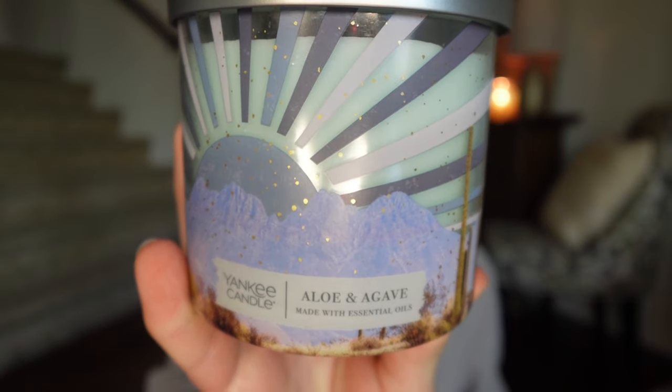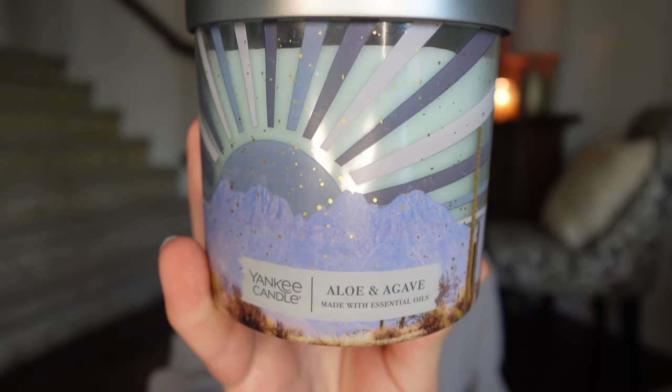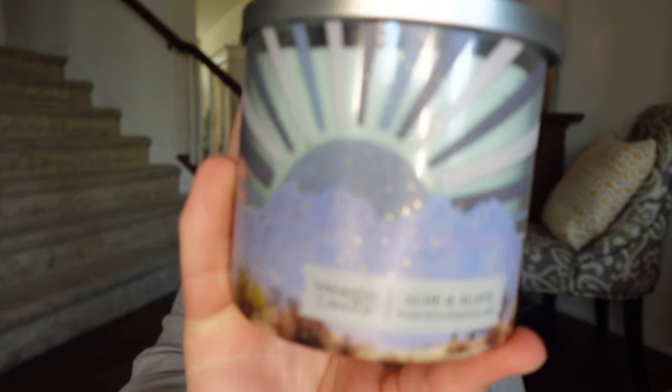But yeah, you guys, I love this one. It's so good. It's very fresh, very watery, kind of earthy and ozone-y. Definitely greenery. I just love this one. It's really enjoyable. I think that this is a great springtime scent. And if you just want a fresh home fragrance, I think that this is the perfect one for you. So that is aloe and agave.